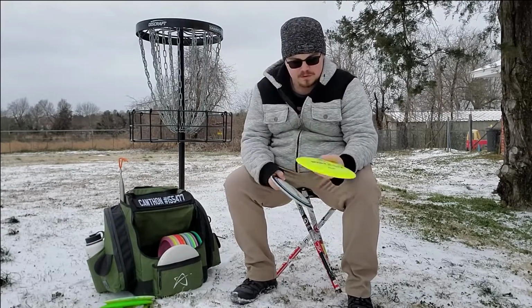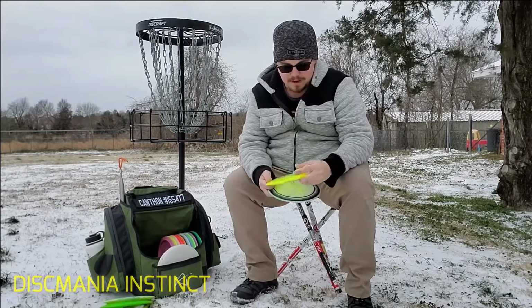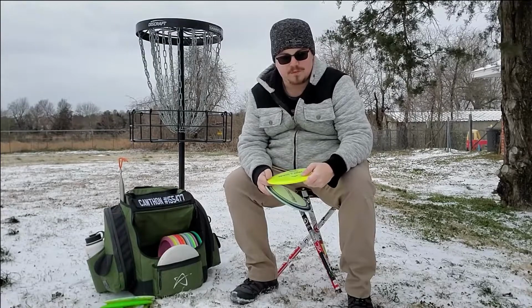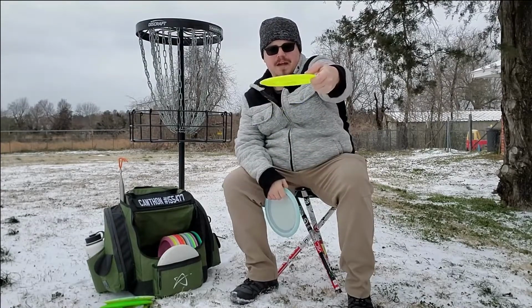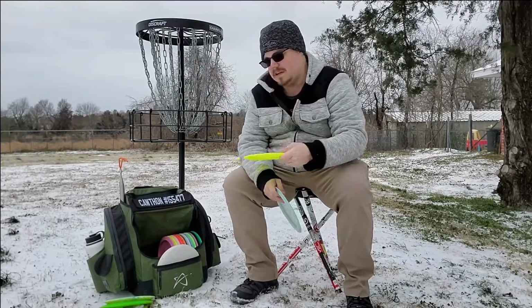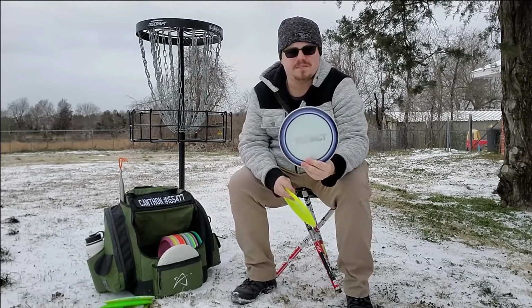Next up is probably my current favorite mold. This is a Neo Instinct from Discmania. I got this in my Simon Lizotte mystery box and immediately just fell in love with this. I love this Neo plastic, it feels really good. I can slam this disc out on some hyzer, it's going to flip up to flat, maybe turn just a tad bit, but I trust that it's going to have more fade at the end of it than my FD does. And I love it so much that I actually picked up a second one, a white one.